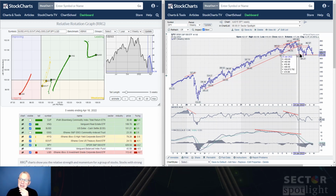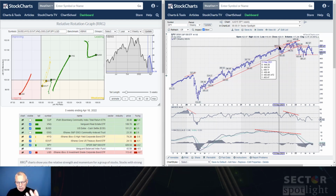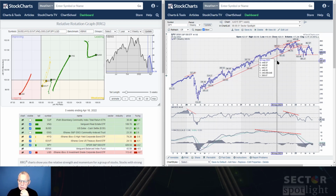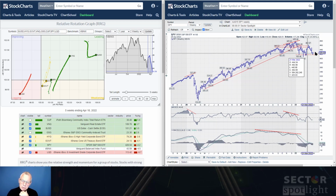The break of this previous high sort of put that definition of a downtrend, lower highs, lower lows, on hold. I think we're now more sideways. It's not really a downtrend on the weekly chart. Although we broke this trend channel, we broke the series of higher highs and higher lows, but we also ended the series of lower highs and lower lows. So we're now in a sideways movement.